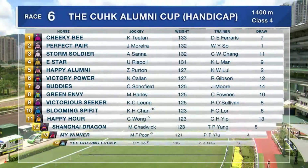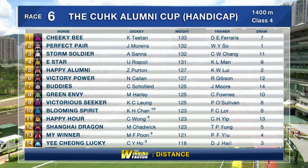I'm Aitken, and on this show each week we try and identify the particular element of an upcoming race in Hong Kong that we might look back on later as having decided the outcome. On Sunday at Sha Tin, the first race we're going to have a look at is race 6. The winning factor here, the distance.